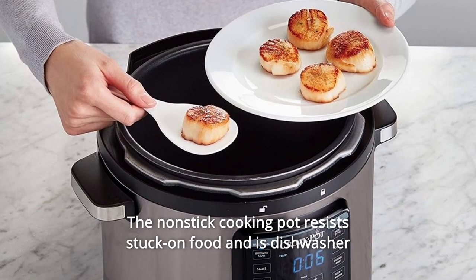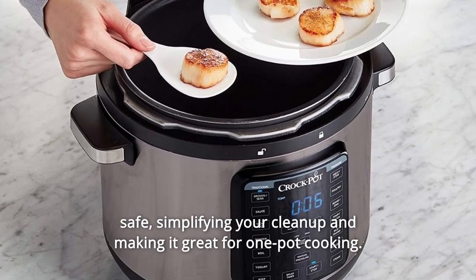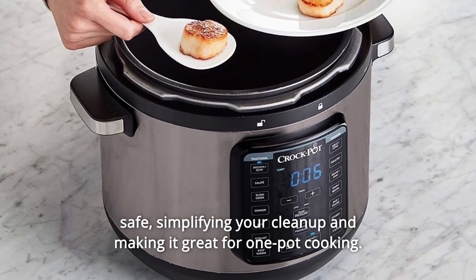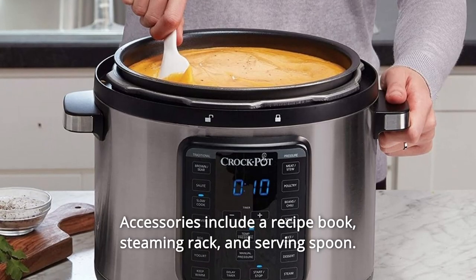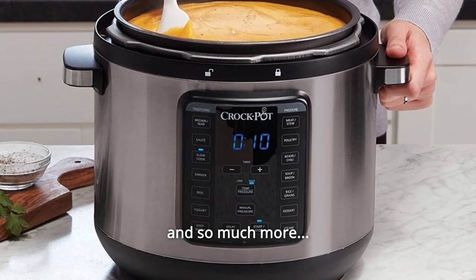Number 10. The nonstick cooking pot resists stuck on food and is dishwasher safe, simplifying your cleanup and making it great for one-pot cooking. Number 11. Accessories include a recipe book, steaming rack, and serving spoon, and so much more.